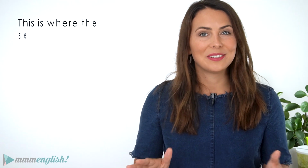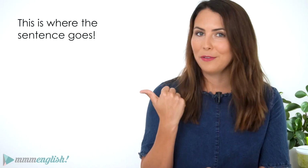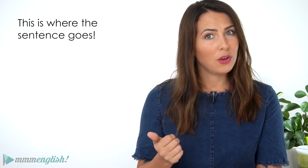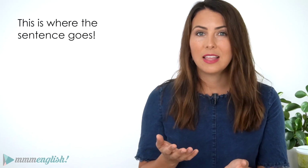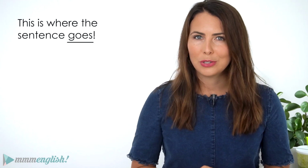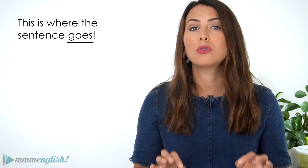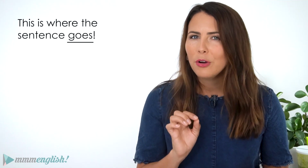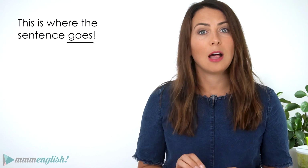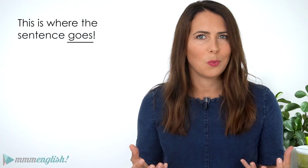Here's how it's going to work. I'm going to read out a sentence and you'll see it go up over there. There's going to be a word or maybe a couple of words that are underlined. And this is what I want you to focus on. I want you to search through your mind for an alternative word, a more advanced English word that's going to help you to express the same idea, but in a more intelligent way.